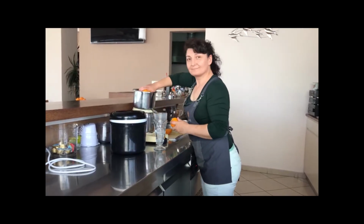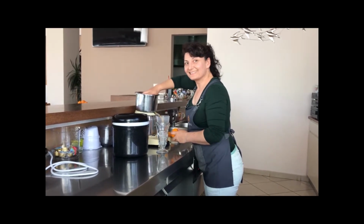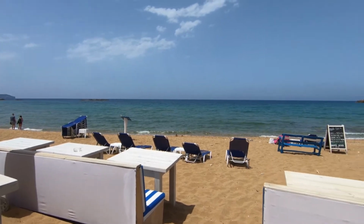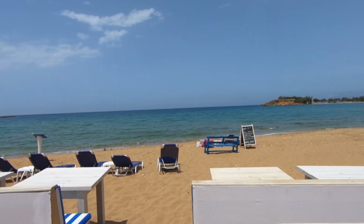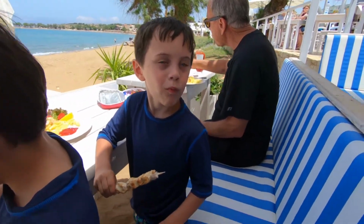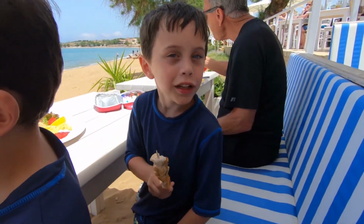And the best part about Crete is the fresh orange juice. One of two restaurants on the beach. What do you think? These are the ones that taste like coffee.